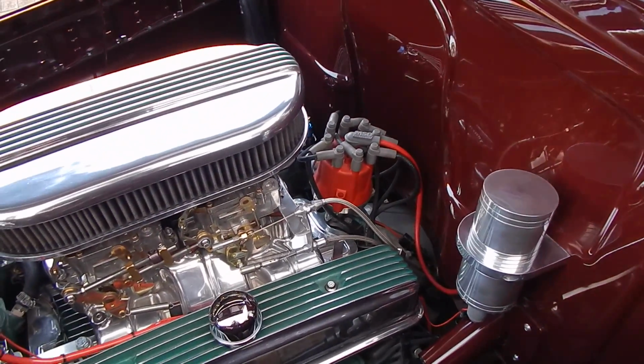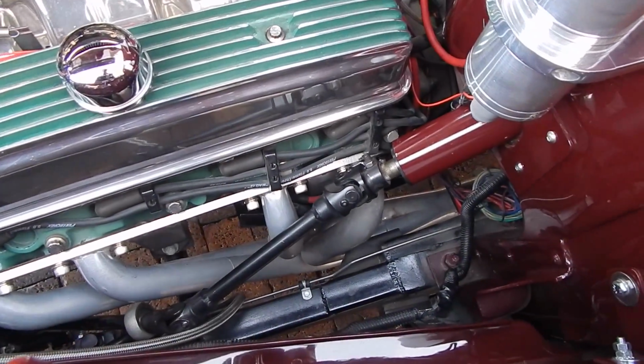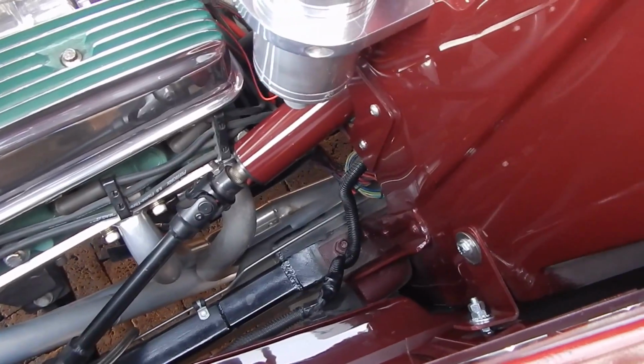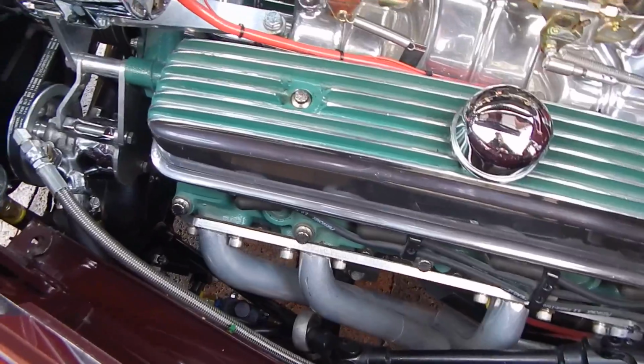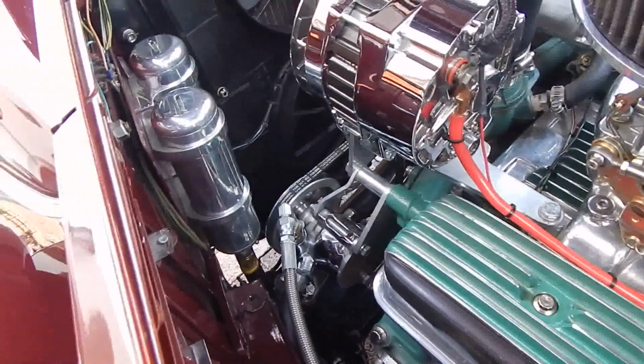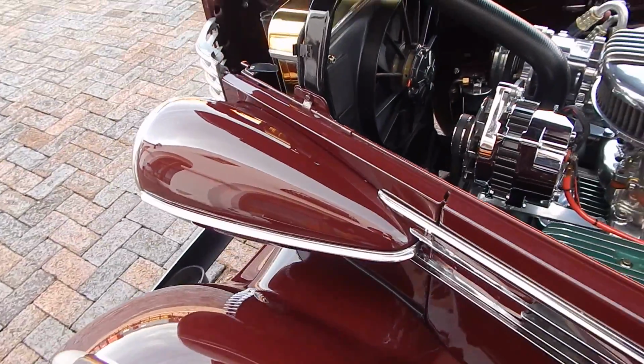Gotta love the vintage Nailhead trim and the Nailhead color. These headers were custom made out of Kingman, Arizona. They're custom made, about almost $2,000. By the time you throw the exhaust on there, it's probably more. Recovery bottles are all billet here. Dual electric cooling fans.